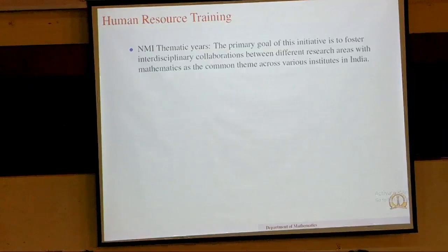We also do some human resource training, like NMI, the National Mathematics Initiative. It's an interaction where the primary goal is to foster interdisciplinary collaboration. One advantage is that the compulsory courses are very minimal. For all other courses, you have the option to take them from any department. So you have the interdisciplinary opportunity to work with other departments, like biology, physics, chemistry, or computer science. You can take courses from other departments to complete your degrees. It's the same with other departments.